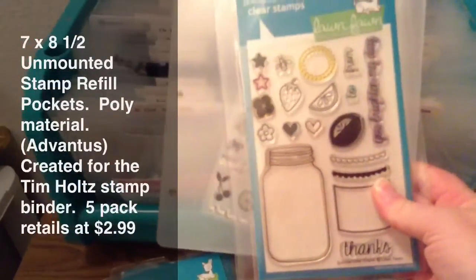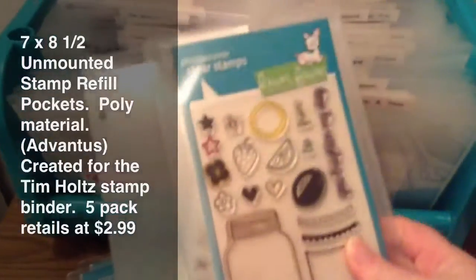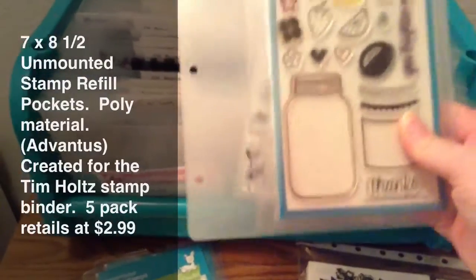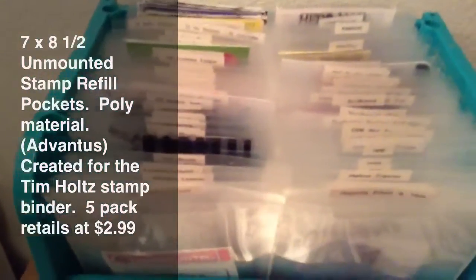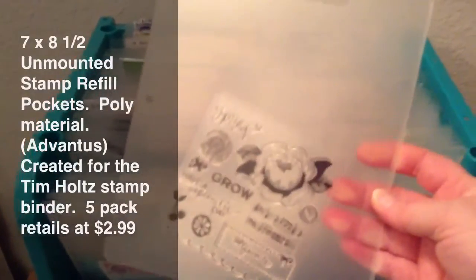So you've got probably a couple more inches at least there, but they're the same height. So these are the ones that I use. They're made to go in Tim Holtz's stamp binder. I love them because they have just a lot of room in them. They're very roomy, and they fit good size stamps.